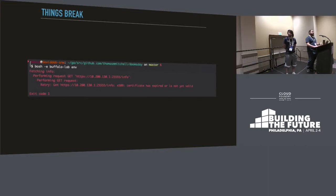You have no option to skip that. You can't say, this is an emergency, let me in. No, you can't do it. I'm sorry, I'm not letting you in. So your only point of recourse here is to redeploy your Bosch director. That is the first step in this process to get yourself back online into a healthy state.